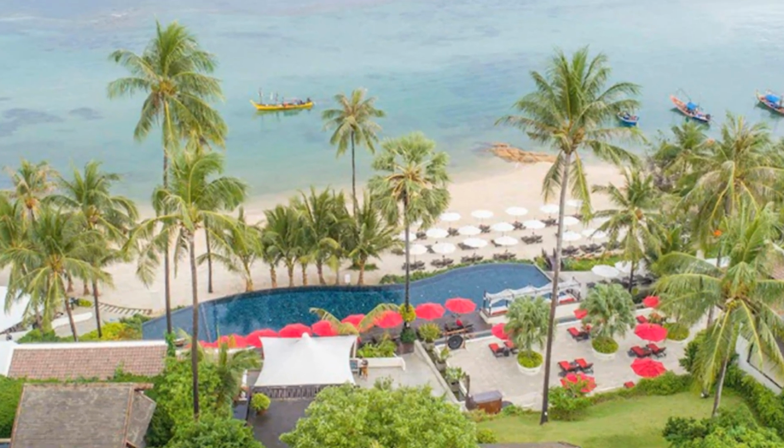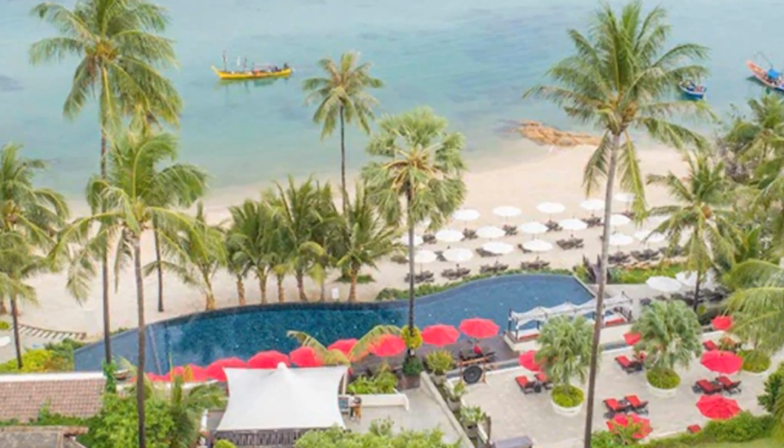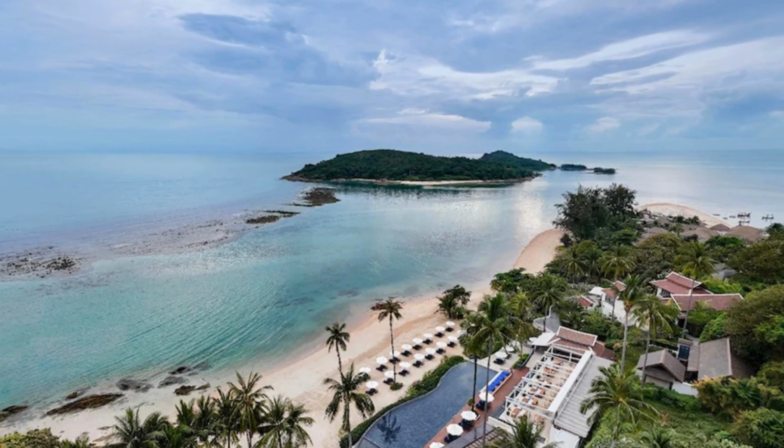And for the bottom end rooms, the 8,800 for a 5-star hotel, this is about an average price around Koh Samui. Koh Samui is not cheap.